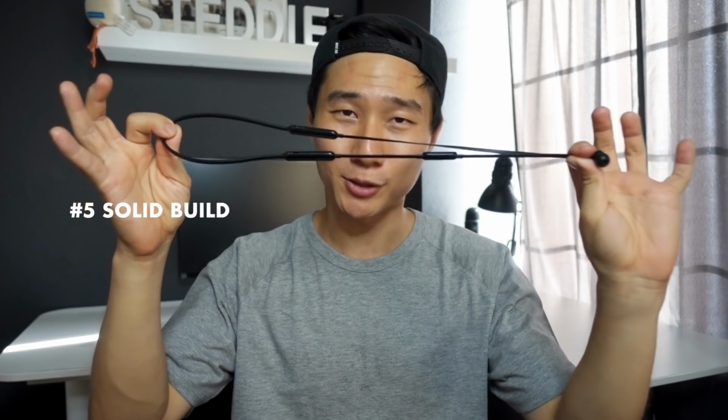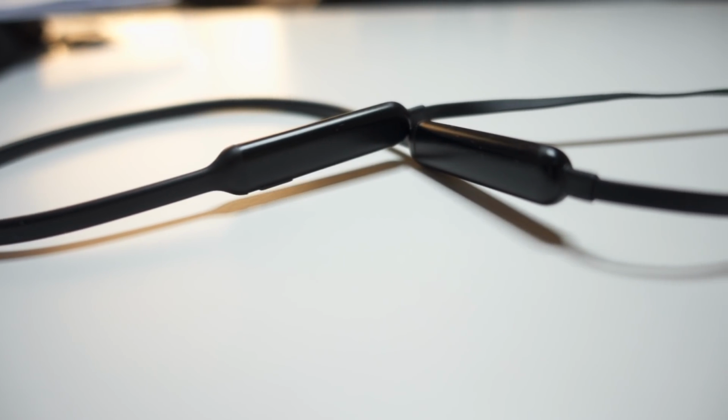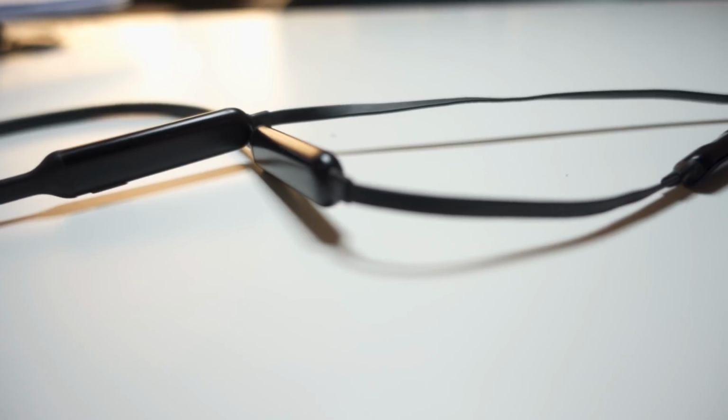I'm very impressed how well these are holding up after 14 months of use. I've been in the snow with these, in the rain with these, I've sweat in them, exercised in them, danced in them, I threw them around. I literally throw them around everywhere. I use them almost every single day, and I've had zero problems with them so far.